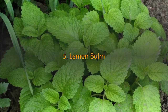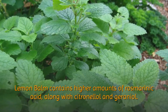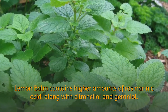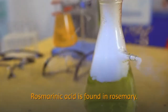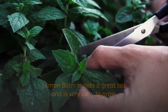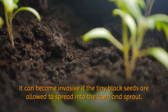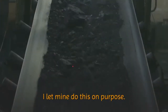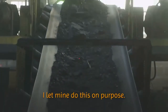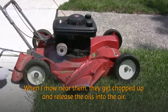5. Lemon balm. Lemon balm contains higher amounts of rosmarinic acid, along with citronella oil and geraniol. Rosmarinic acid is found in rosemary. Lemon balm makes a great tea and is very easy to grow. It can become invasive if the tiny black seeds are allowed to spread into the lawn and sprout. I let mine do this on purpose. When I mow near them, they get chopped up and release the oils into the air.